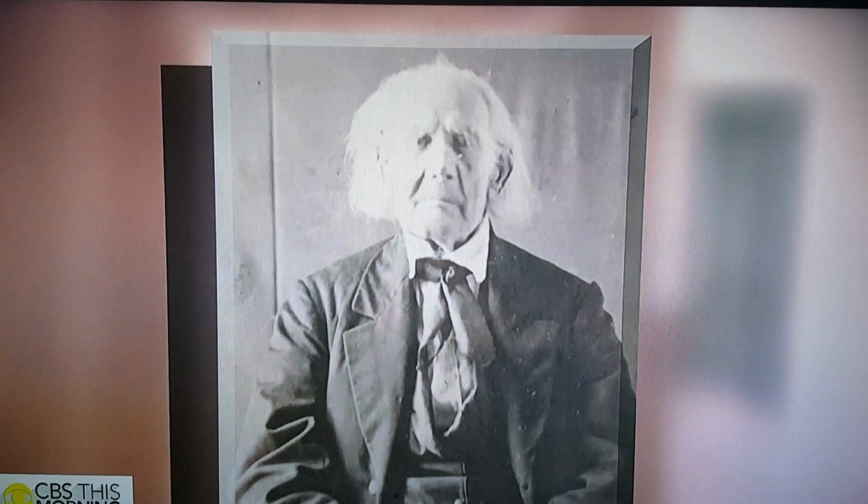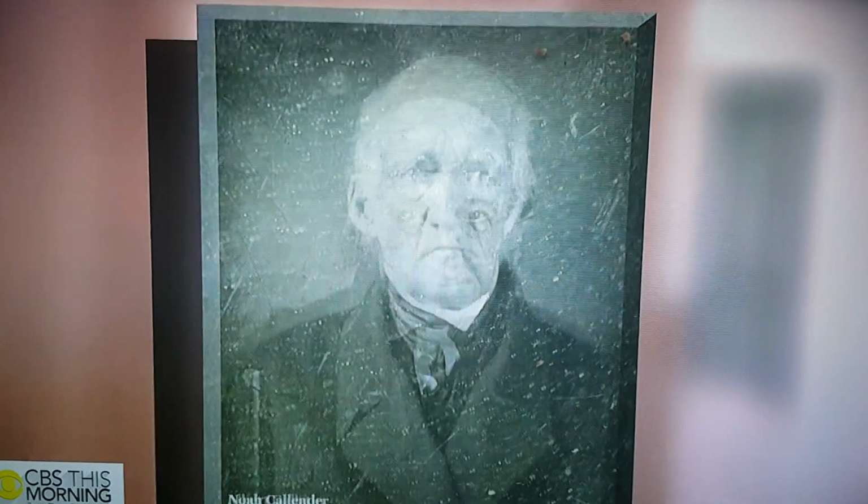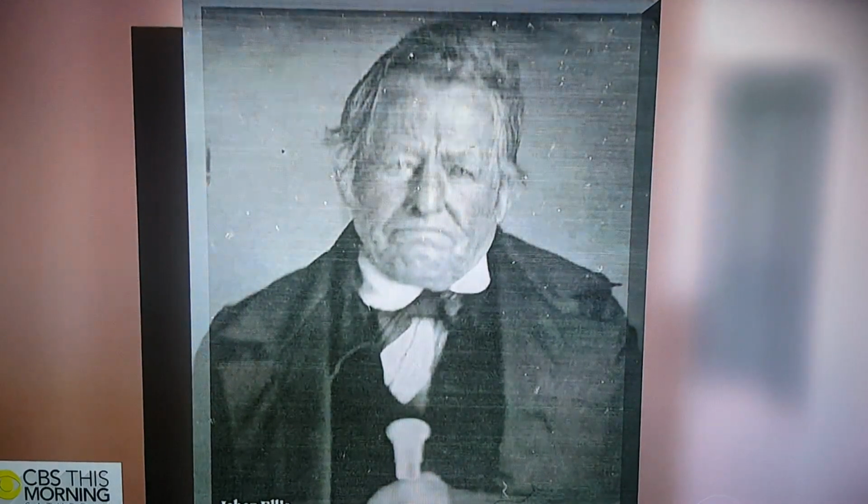The museum will also feature the faces of the revolution. Pictures taken of Revolutionary War veterans during the earliest days of photography. Some of these former soldiers were more than 100 years old when they posed for these pictures.